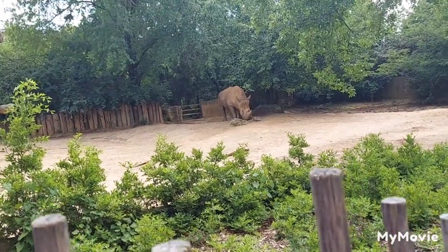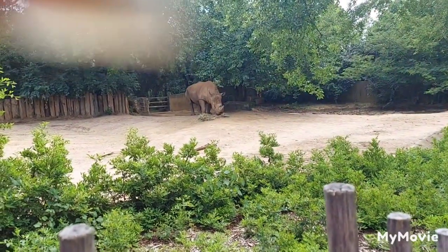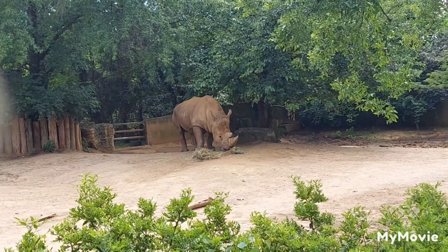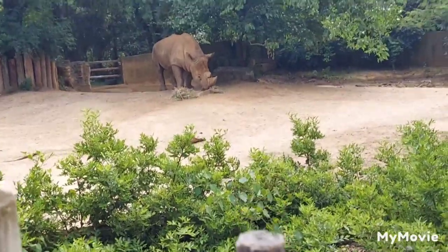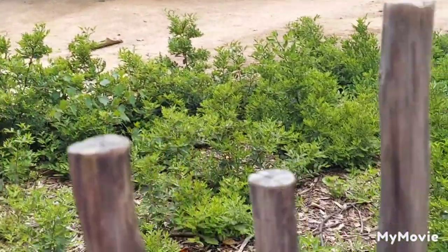Alright, guys, there's the rhinoceros. Take some pictures of him real fast. I'm going to zoom in so I can take pictures of him. Alrighty. Hey, rhinoceros, you got something to say besides eating?